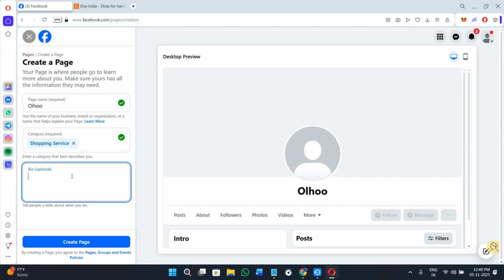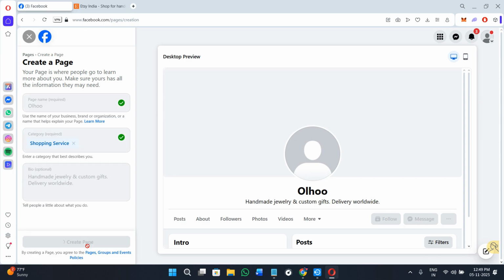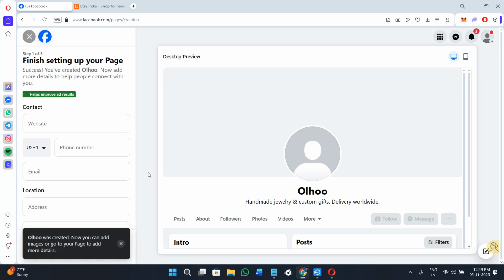After that, we have the bio section. So here you can add a short bio that represents what you are basically selling on your Etsy shop. For example, let's say I've added this bio, which is handmade jewelry and custom gifts. Now, once you have done that, simply click on the option of create page. Now, Facebook is going to take some time and it will show you a pop-up at the bottom saying that you have successfully created your page.